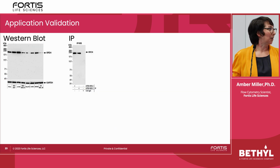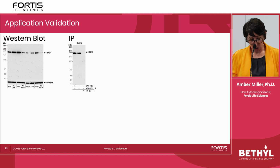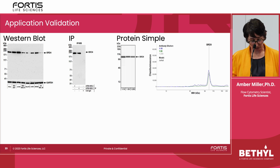So Brian showed a lot of Western blot and IP data, and what's cool about this is that you're getting information about size that you can correlate with specific expression patterns. You can correlate this with the IPs. We also have a relatively new application validation for Protein Simple, which is very similar to Western blot, except it's run on a capillary system. So again, you can see our model system, our Jurkats here. You can see increasing dilution, so you see a decrease in the intensity of the banding pattern here. So it gives you confidence, right, that you're seeing good things for this specific application.